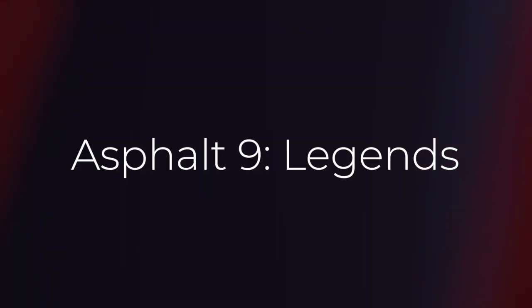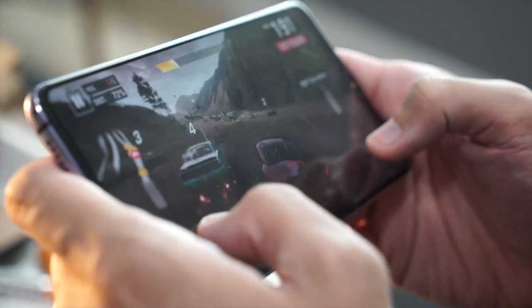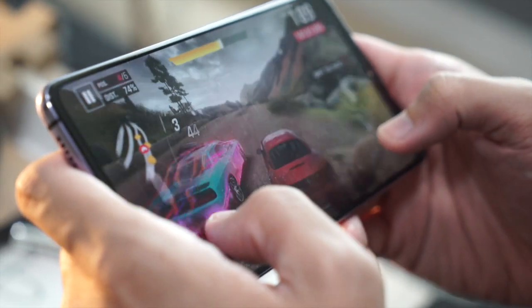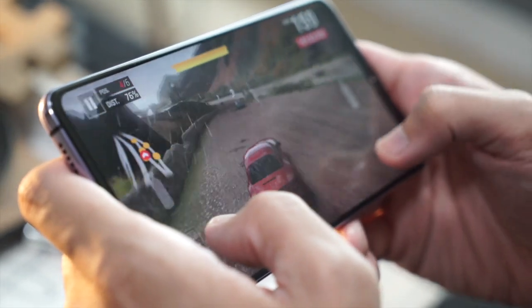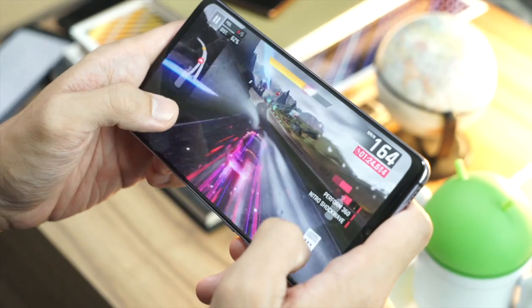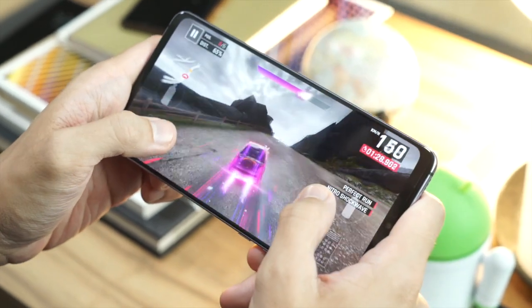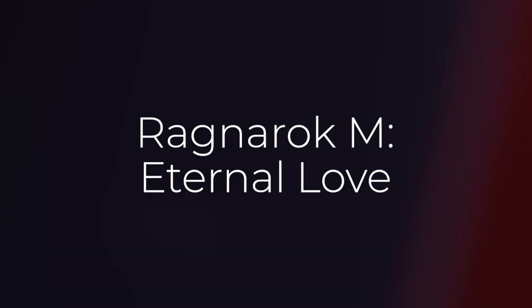Asphalt 9 is the perfect example of how ideal the Mate 20X is for gaming. The 7.2-inch OLED makes each track feel so immersive, and the stereo speakers can cover an entire room when set to maximum volume, just as long as you don't cover them accidentally with your palms. Since the phone is so wide in landscape orientation, it's easier to press the virtual buttons.